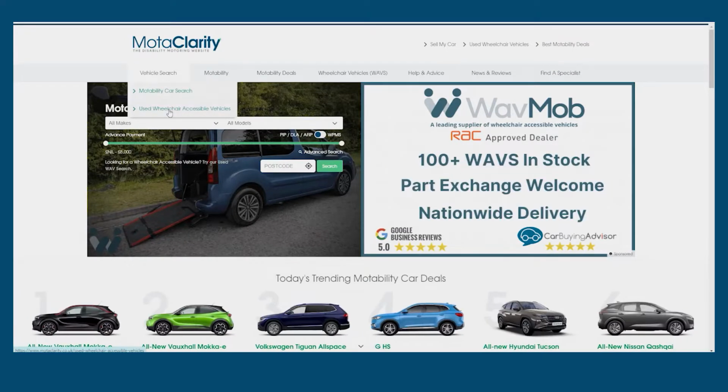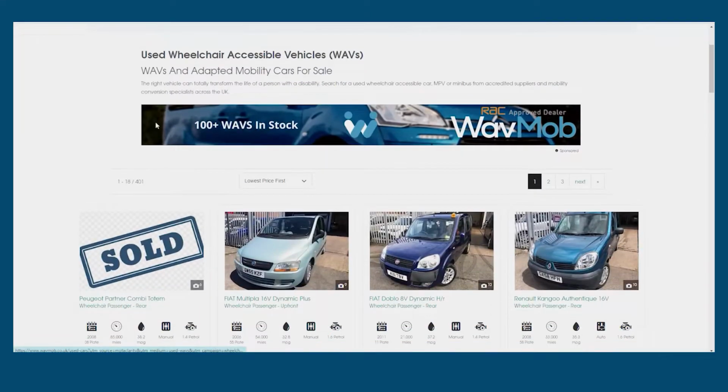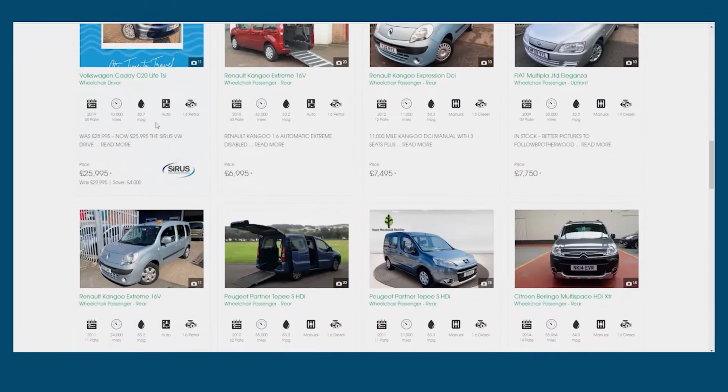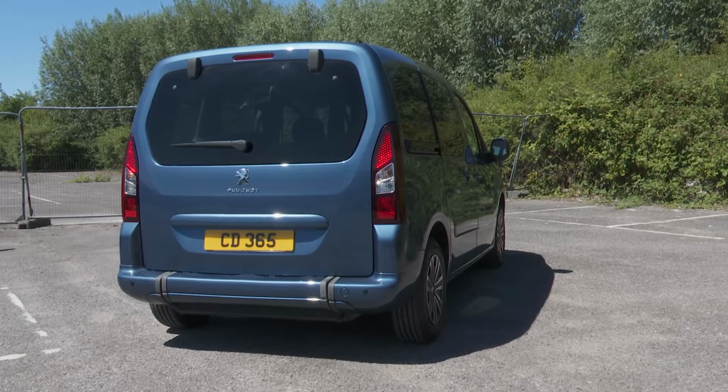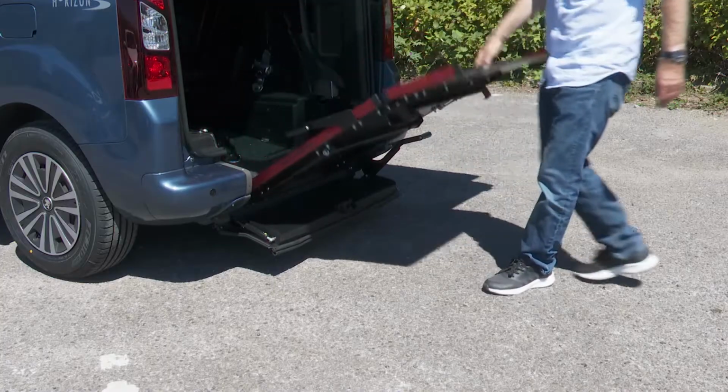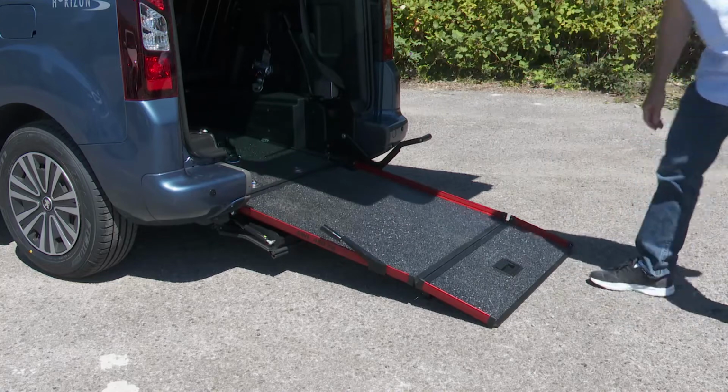That's where MotaClarity.co.uk comes in, a motoring website for drivers with a disability and carers. Here's where you'll find high-quality, second-hand, affordable, wheelchair-accessible vehicles from specialist suppliers right across the UK, all in one place. And in this film, we'll be looking at one of the most popular options, the Peugeot Partner Tepee rear passenger WAV.